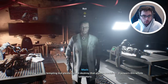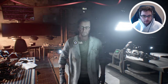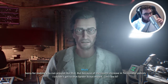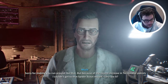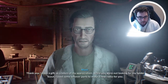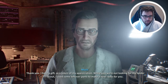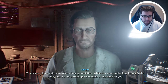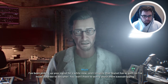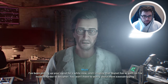I know it looks tempting, but please do not destroy that plasma container. It powers this whole laboratory. Okay. Sorry for making you run around like that. But because of the recent increase in Terminator patrols, I couldn't get to that spider scout myself. Can I see it? Of course. Yours, my guy. Thank you. I have a gift as a token of my appreciation. While you're out looking for my spider scout, I used some leftover parts to make a new radio for you. I've been picking up your signal for a while now, and I imagine that Skynet has as well. So, I've made it harder to decipher. You won't have to worry about them eavesdropping.